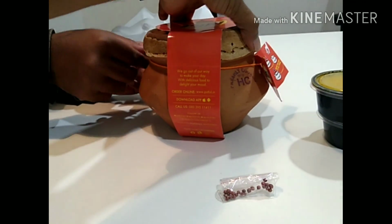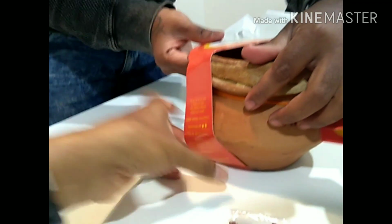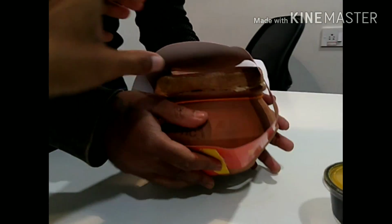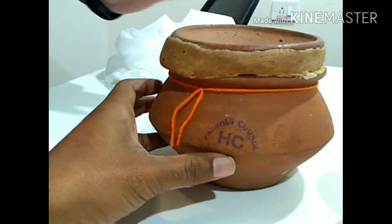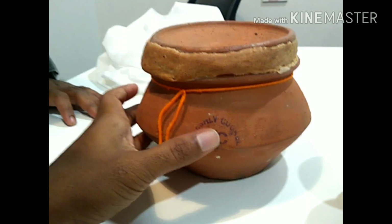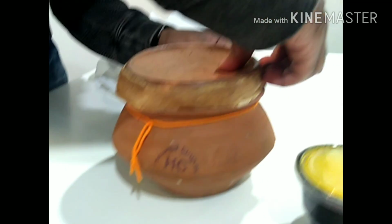Hold on, I think we need to remove this. Okay, no, it is not. You need to just lift it, and oh, it's really hot, guys. I think we have to lift. Hold on. Oh, yeah, I think they just made this. See guys, there is a crack. This indicates it's really hot. It's literally hot. I don't think HC means maybe Hyderabadi chicken. We don't know what HC means, but basically it says Hyderabadi chicken maybe. So let's open this.